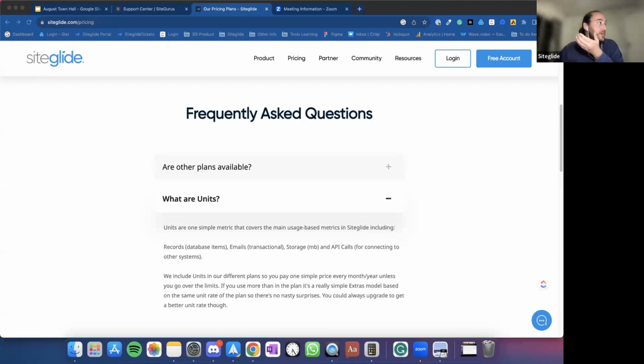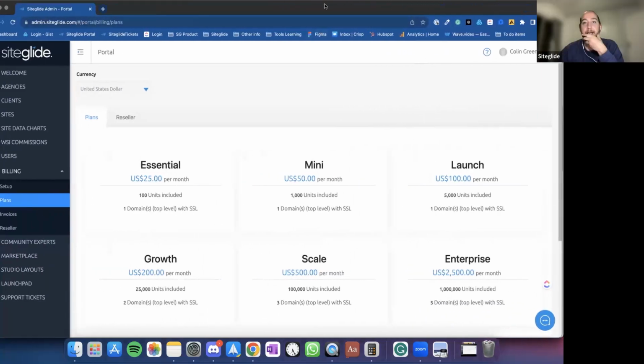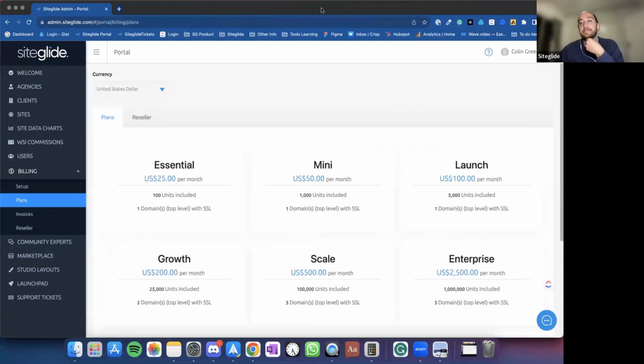Right. So you're referring to these plans. I mean, it's rare that I have a client go directly to Siteglide and dig down and look at prices, because we always add value onto everything. Yeah, exactly. That's what I'm talking about. That's what I see on my end. Are they going to be able to see all of these? They're not. What, on the website or in the platform? Yeah, on Siteglide's website. No.